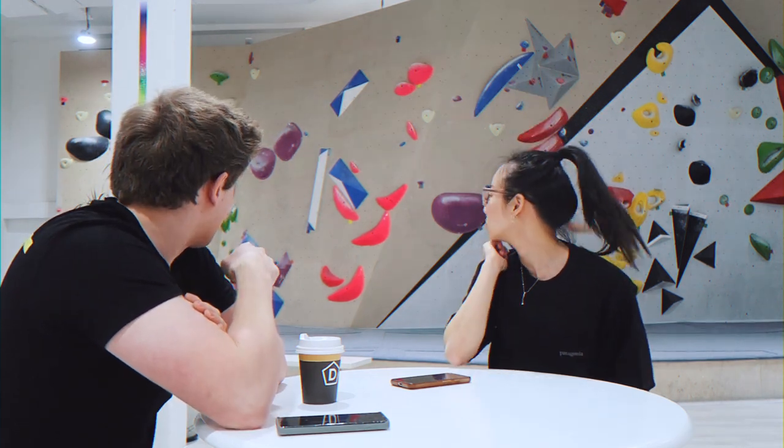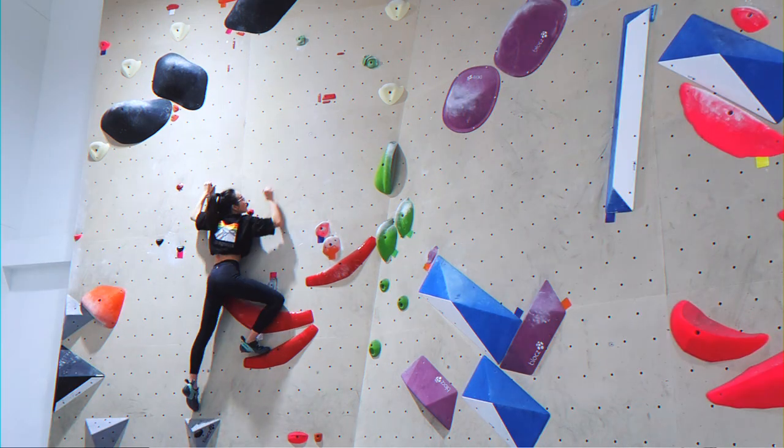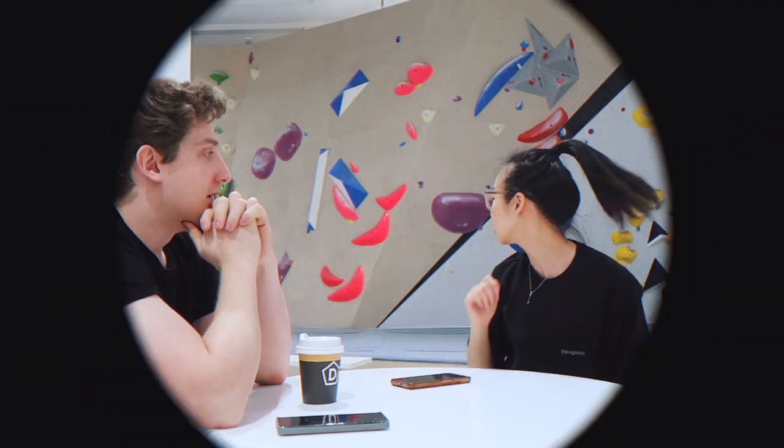Same with coordination, that's why that whole set is on the ground, because if you're starting off, when you fall, it's not scary. It's not scary to try it. Yeah, exactly. 100% agree with that.